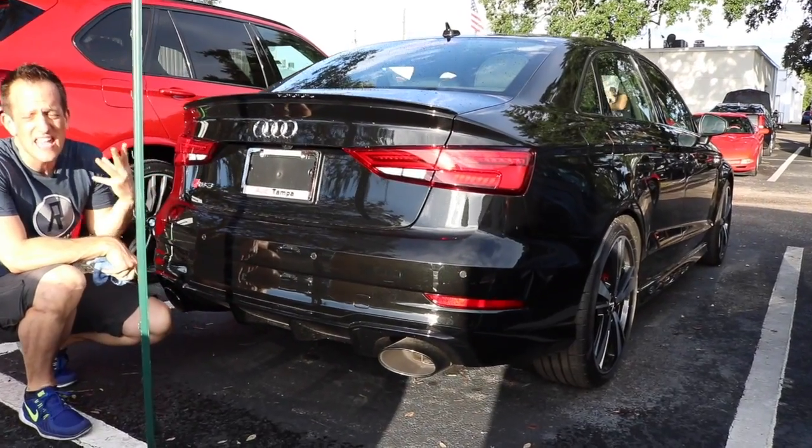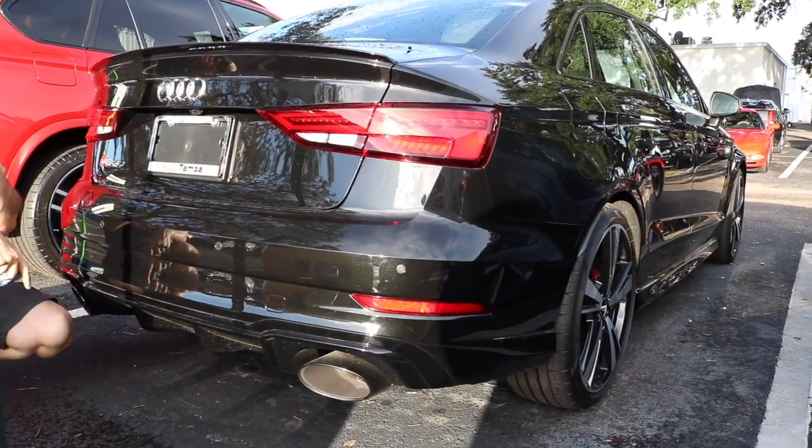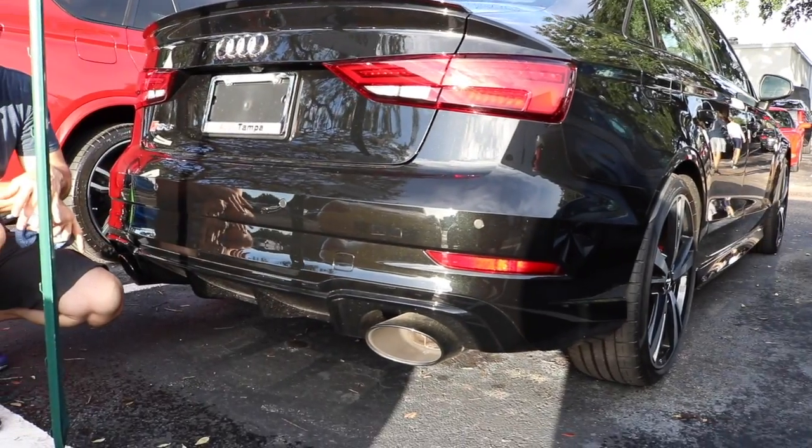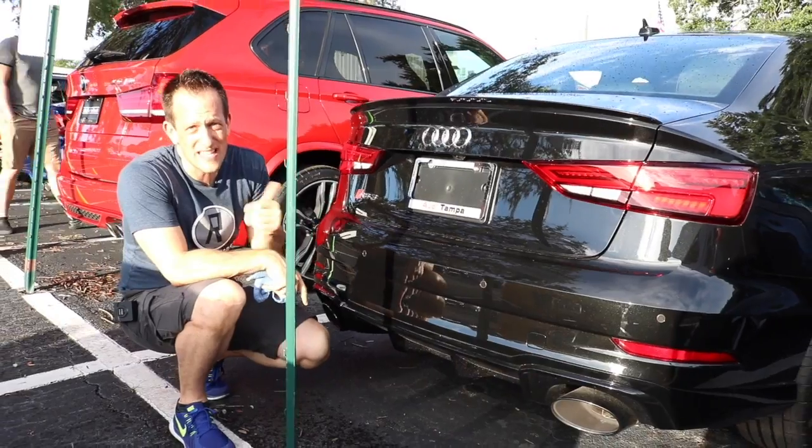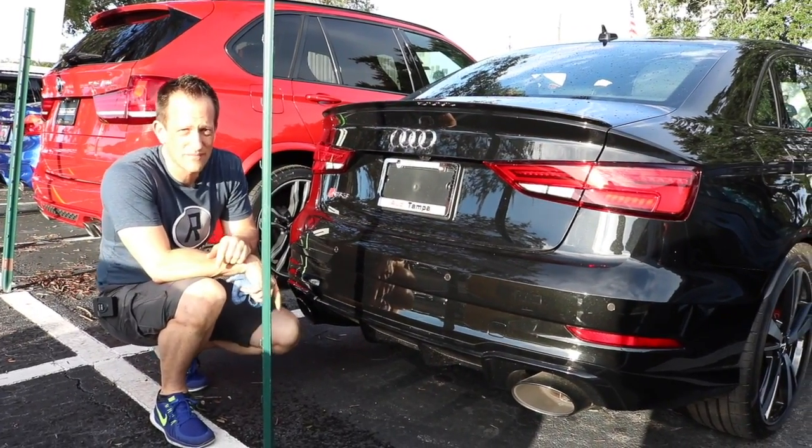The sound of this inline 5 is just sick sounding, and there's nothing else that sounds like it on the market. I don't know about you, let's go ahead and check out underneath the hood and see that 5-cylinder. Let's go check it out.